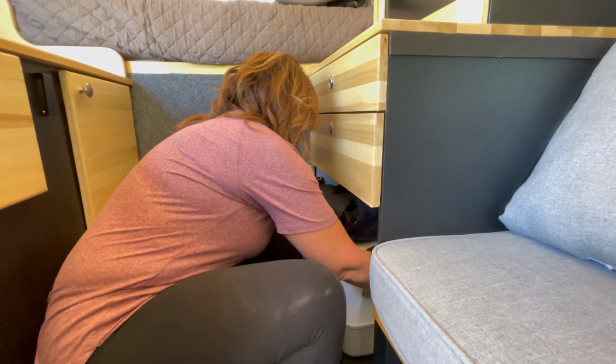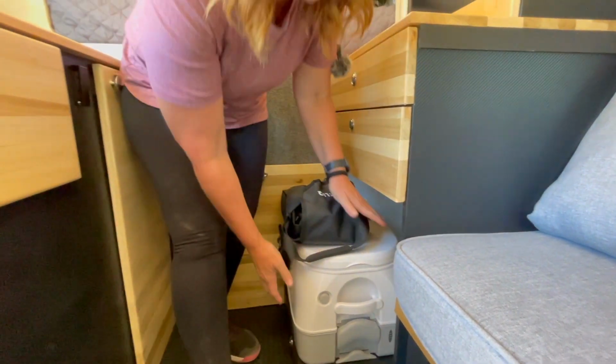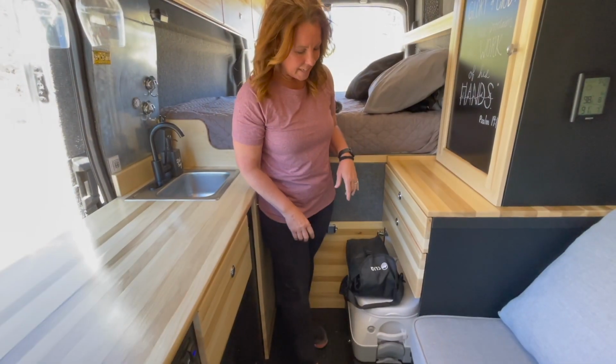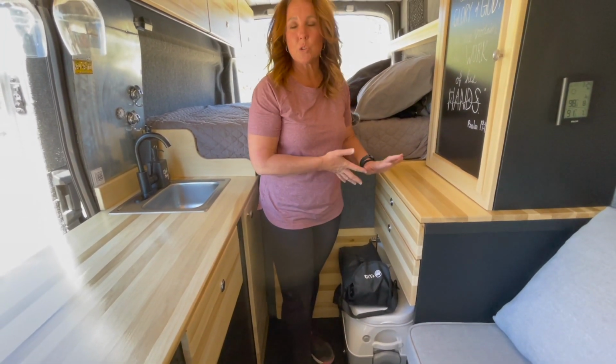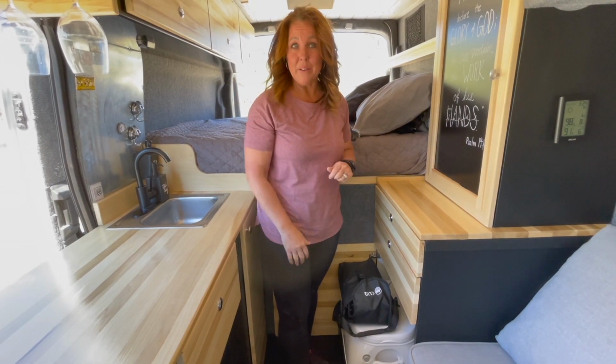And it's on a base, and it gets a little sticky to pull out, only because when it comes out, it's on a solid base. It is a cassette toilet, so we have water in it, very easy to use. It stores well and very easy to get rid of the waste.